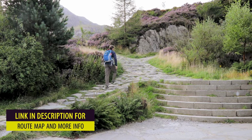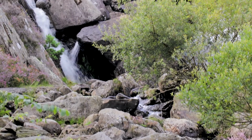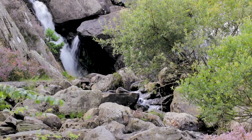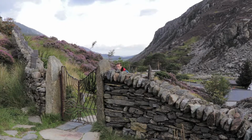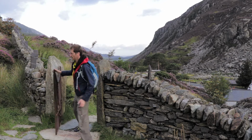I do think this is a bit of an odd thing to do, bring your camera up a mountain to film a path, which is one of the reasons why I'm here so early. And we get this beautiful footpath all to ourselves.